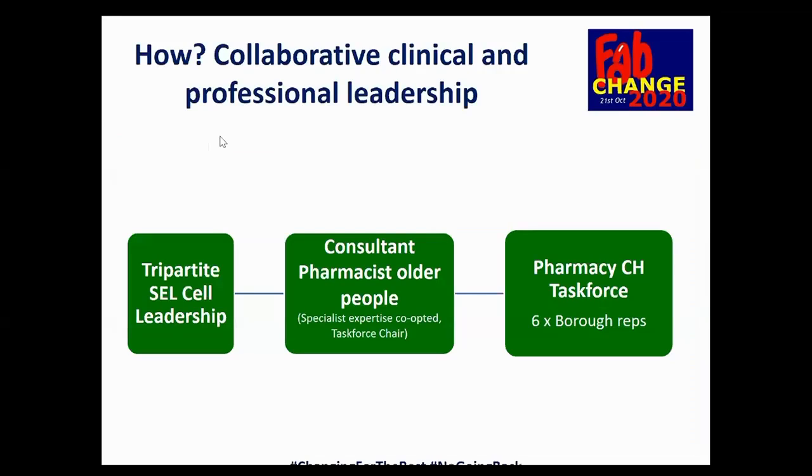So how was this supposed to work? We had a tripartite Southeast London SEL leadership, and that consisted of the ICS chief pharmacists. We had some representation from the Mental Health Trust, representation from the local CCGs or the boroughs, and we had community pharmacy LPC representation as well. So I was co-opted in as the consultant pharmacist to clinically lead this whole initiative. I was supposed to establish a task force from the 6 boroughs and also chair that task force.